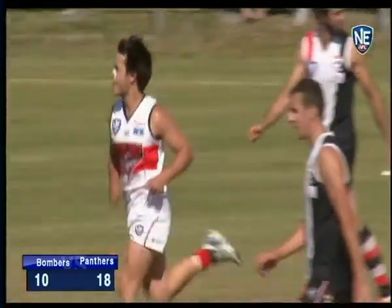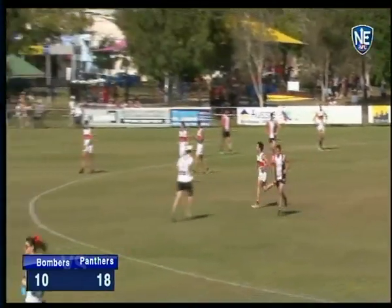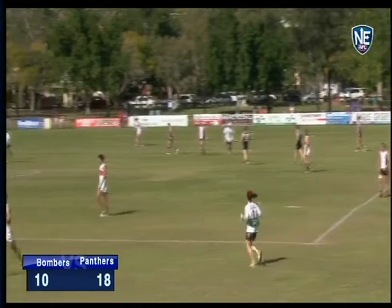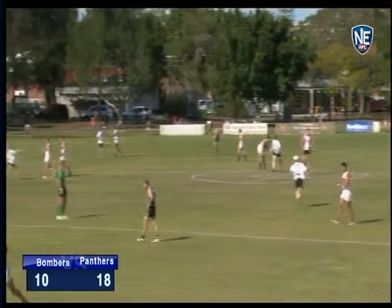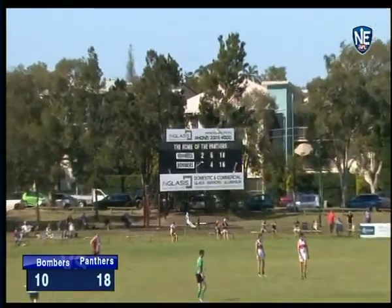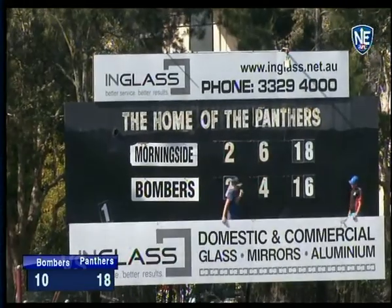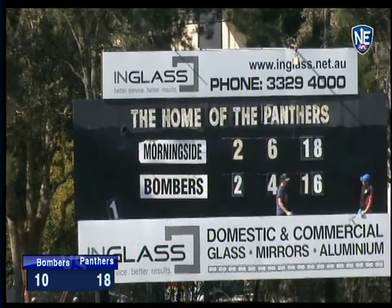That's their second. Ended up being a very easy one, but it was Matt Sondergeld. He kicks his first to go along with Gartner to make two for the Bombers, and it's 2-4-16 to Morningside, 2-6-18. 2 points the margin. 9.5 minutes gone. Second quarter here at Jack Esplen Oval.